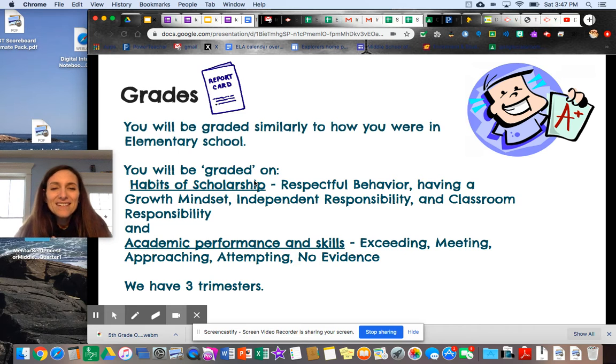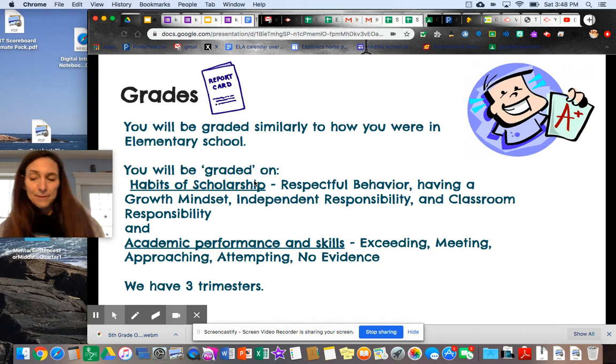And then you're also graded on or scored on your academic performance and skills. So we look at whether you're exceeding the learning target, meeting the learning target, approaching the learning target, or attempting to reach that learning target. And then there's also that category of no evidence. And that's really if you're just not doing any work. But I don't expect any of you to fall into that at all. And we have 3 trimesters that we score.